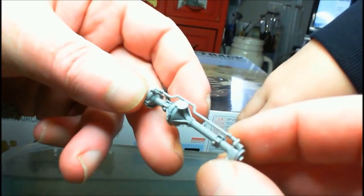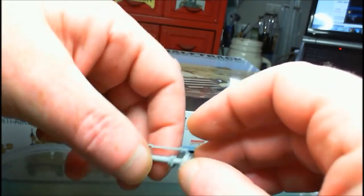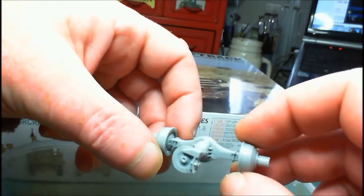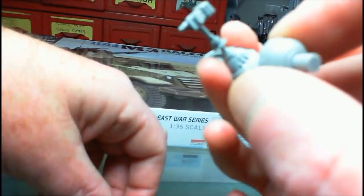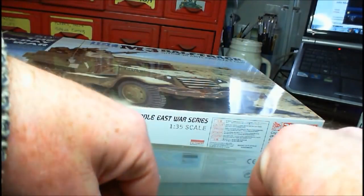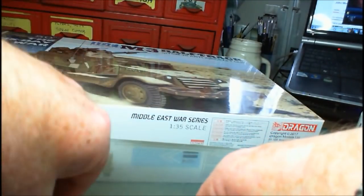Here's the front axle with the steering mechanism in place. It went together very nicely, a beautiful fit, as you can expect with Dragon kits. They do fit well. There's the main drive one that'll go on to the drive sprocket. They pop in, and that's the drive sprocket. So there are the drive sprockets, done. I just took that off the sprue for testing. It's on the next section anyway.